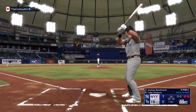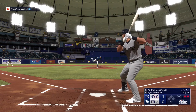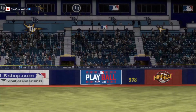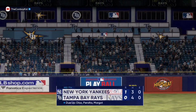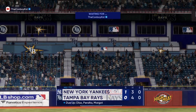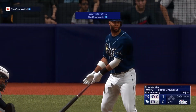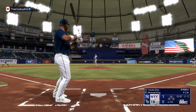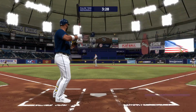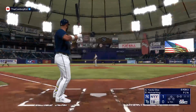And a foul ball, he stays alive. Kicks and deals. Swing and a miss. Struck him out. The big righty strikes out the side. Back here at the ballpark, bottom of the seventh. Now up for Tampa Bay, Yandy Diaz, the third baseman. And time is called for a mound visit now. Big moment in this game, so they'll talk it over.